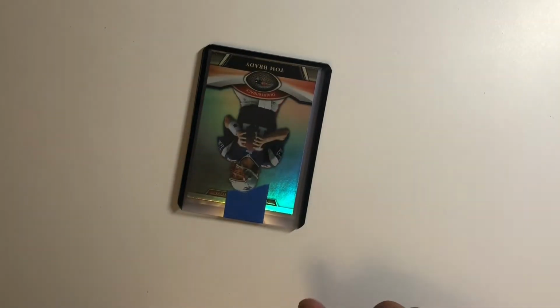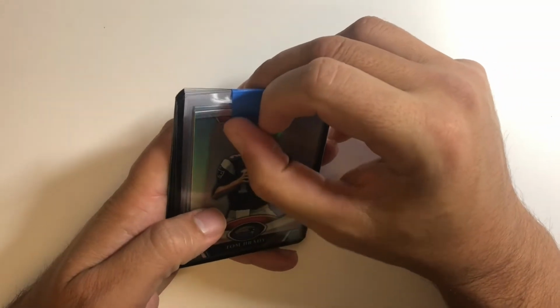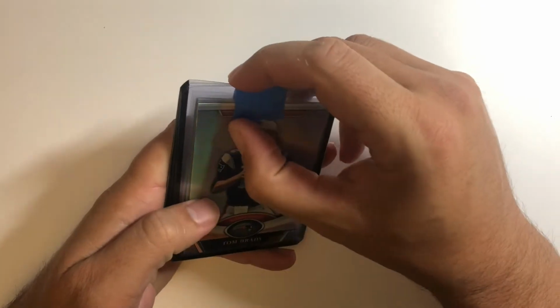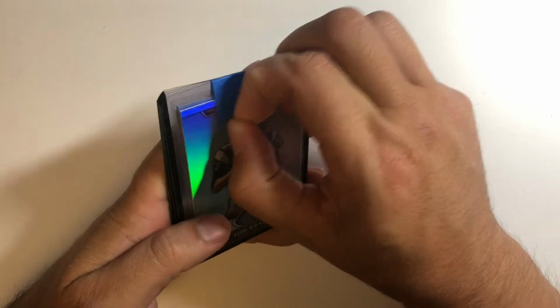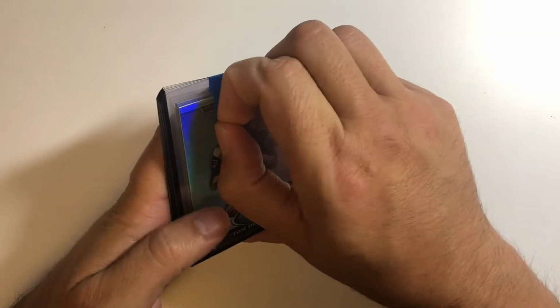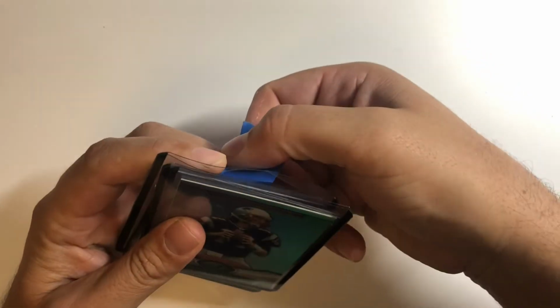Yeah, I know what this is. So this was an auction that was up, and I'm always kind of looking for Tom Brady refractors, numbered cards, early, even could be base cards as long as it's early Tom Brady stuff. But I saw this little lot, 3 cards. It's the exact same card.